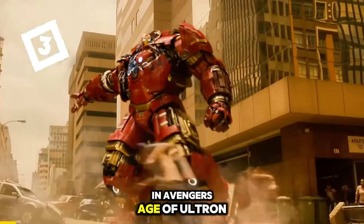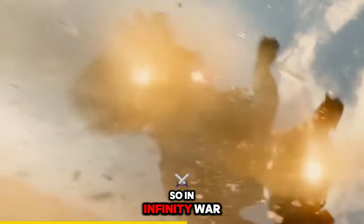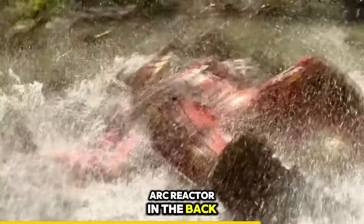In Avengers Age of Ultron, when Tony fights the Hulk, the first version of the Hulkbuster has 11 arc reactors and isn't very efficient, as Hulk was able to rip it apart. So, in Infinity War, Tony redesigned the Hulkbuster, which Bruce uses, with just one giant arc reactor in the back.